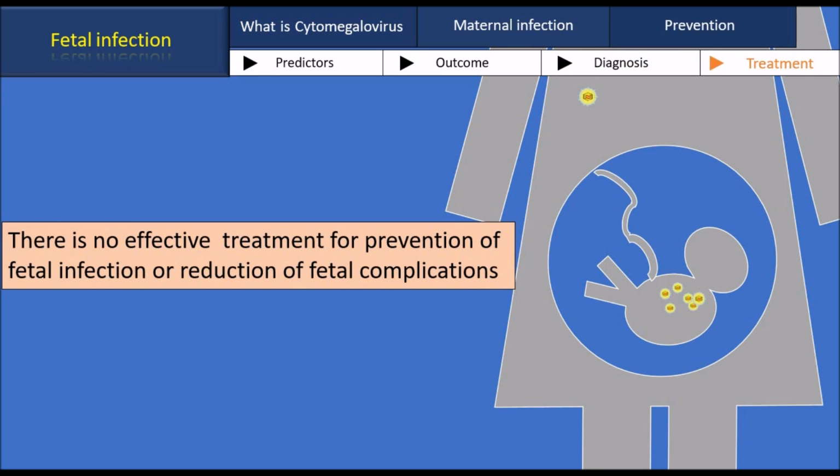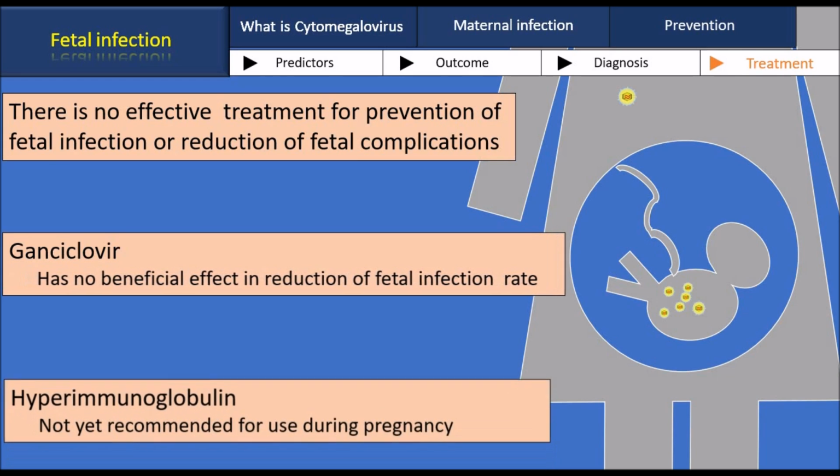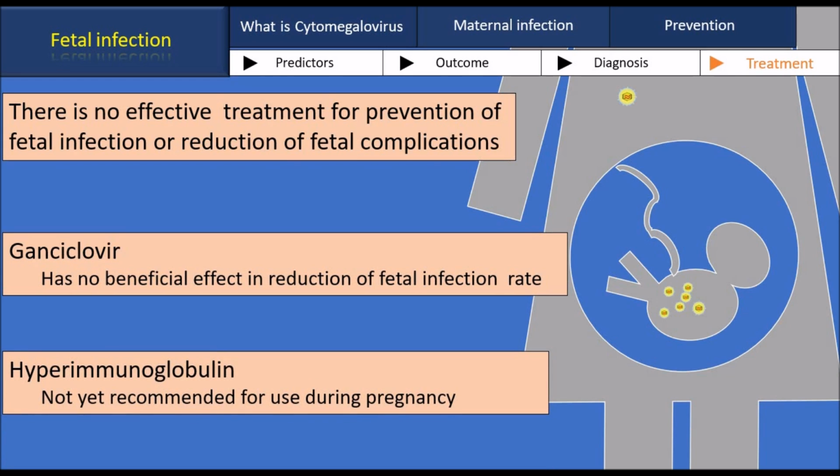During a pregnancy, there is no proven effective treatment for prevention of fetal disease or reduction in fetal complications. Antiviral drugs like ganciclovir have been tried with no beneficial effect. In one study, it was found that the rate of neonatal infection in treated and untreated mothers was equal. Hyperimmunoglobulin is another drug. It has been used in a few studies with a promising effect in some of them, but generally it is not yet recommended to be used during a pregnancy.